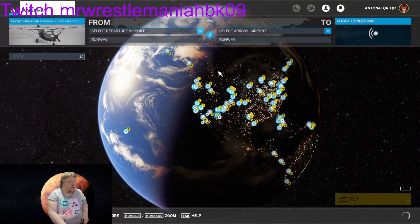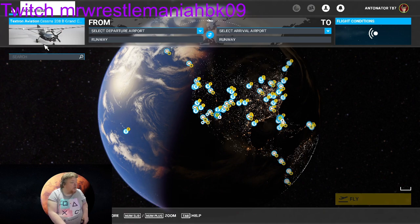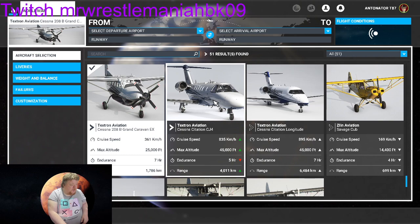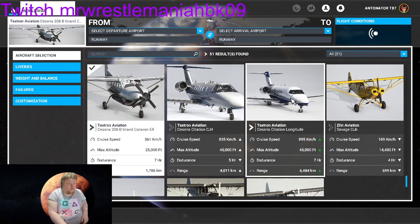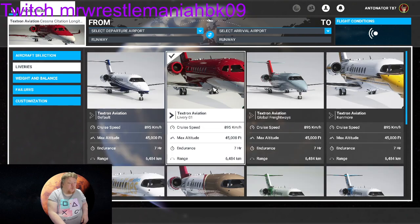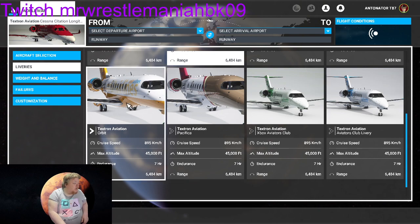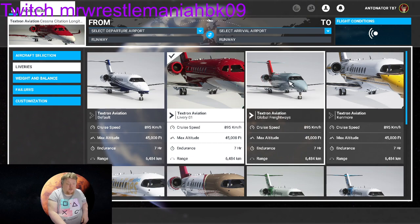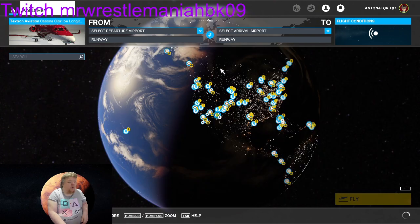But for now, let's get in and test out this throttle controller. Now we want to get a Textron Cessna Citation Longitude. Yeah, we'll get this one and test it out. Liveries. Oh, wow, look at that. What's that one? Orbit. Global freeways. What's the altitude on these ones? 45,000. Jesus. Okay, I like that red one. We'll go for the red one.